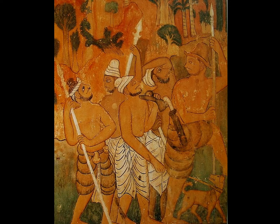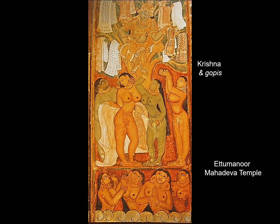Bodies thick and muscular. Here, naughty boy Krishna is perched up in the tree, while the poor gopis down below plead with him to return their clothes, which he had stolen while they went swimming. They are painted very full-bodied and tall, and quite unself-conscious in their nudity. Likely a male artist's delight in doing a religious painting.